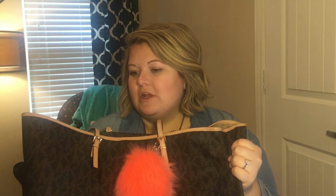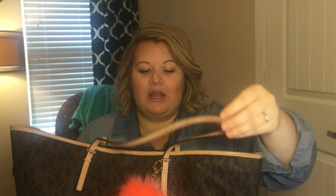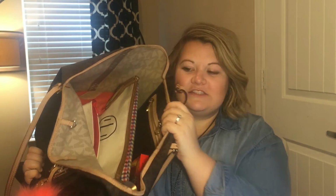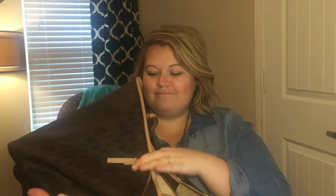I've had this bag for, gosh, how long have I had it? Probably 5 years. And you can see the leather's starting to get a little worn, but other than that, it's in really good condition. So I've been very happy with this purchase. I will show you the inside. So this is everything that I have in there. It's quite a lot, so I'll try and be quick.